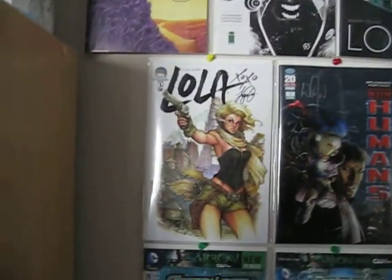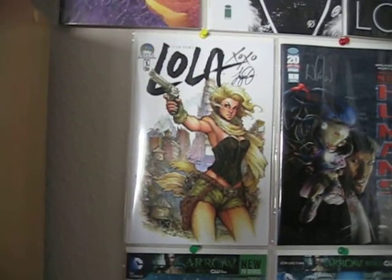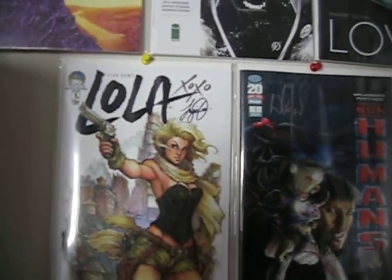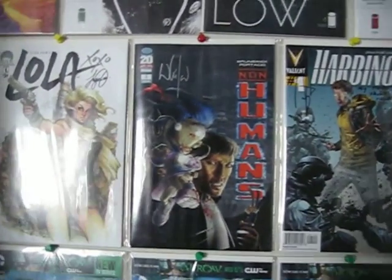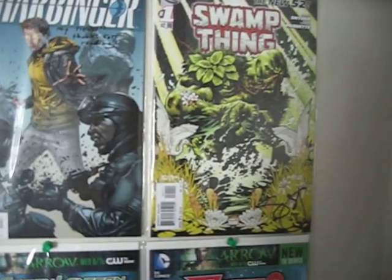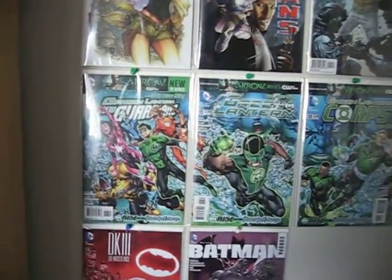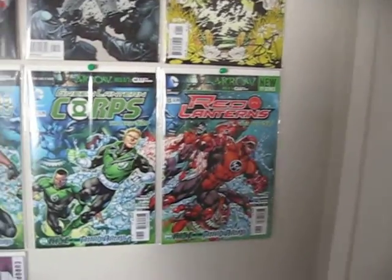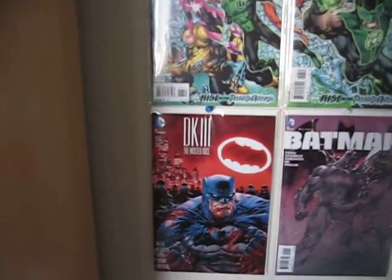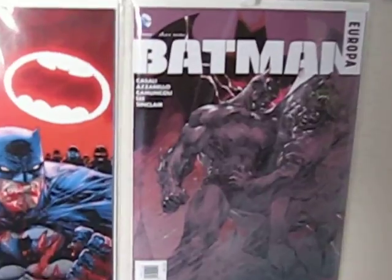Down here we got an Aspen comic. The art was really cool, but the story was kind of bad, so I dropped it after the first arc. But got the first issue signed by the artist, Sia I believe. Then I got Non-Humans, signed by Will Portacio. Harbinger #1 and Swamp Thing #1, both signed by artists, authors. Then I just got this spread of the New 52 Rise of the Green Lantern Third Army, and then a Hastings variant of Dark Knight Third Race, and this awesome Jim Lee Europa cover.